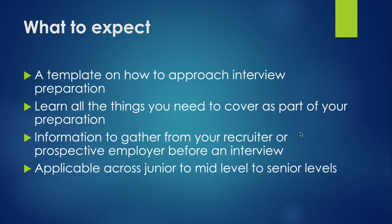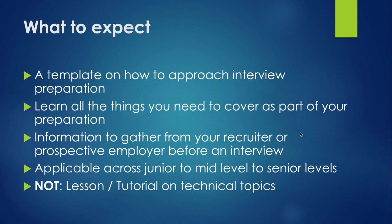And obviously, this is applicable across all levels of software engineering, from junior to mid level and even more senior levels. This is not a lesson or tutorial on technical topics. So if you expect to learn about linked lists or deep technical knowledge about some of these topics, this is not what this video is for. This video is giving you a template or guide on how you can structure your approach to preparing for an interview. So, think of it that way. Let's get right into it, without any further ado.